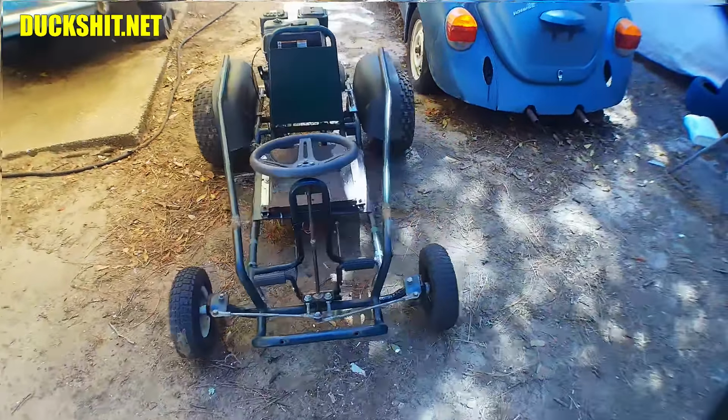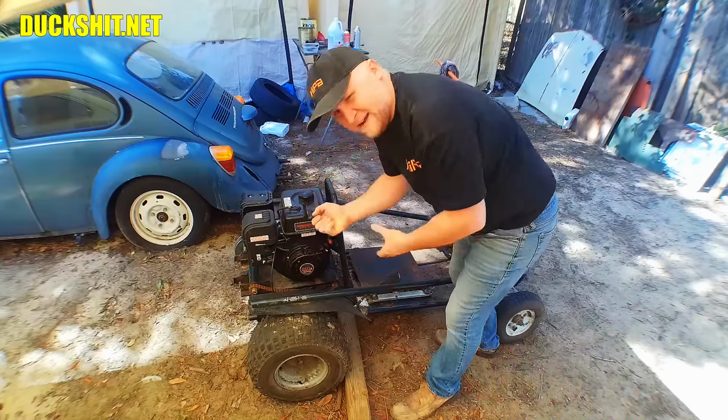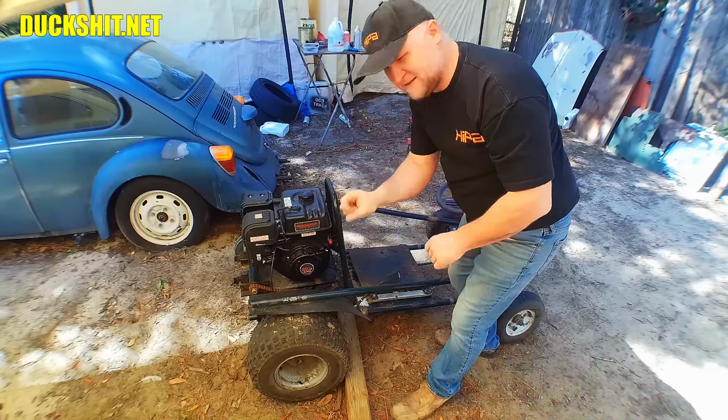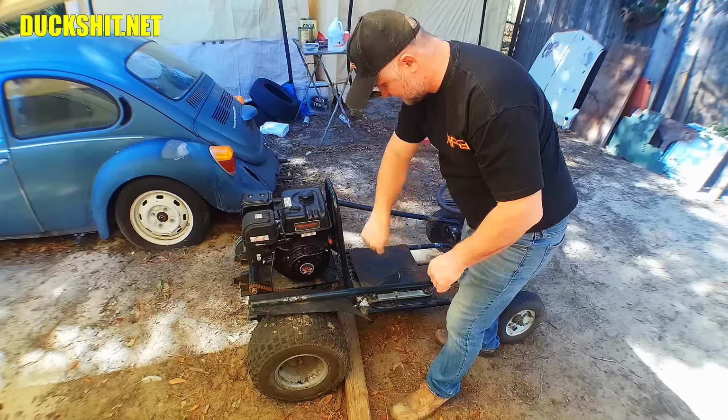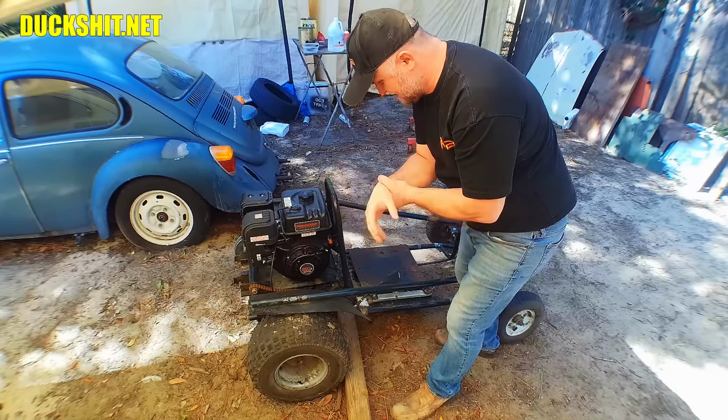Alright, you guys. The other day this thing fired up quite easily, and I messed my wrist up somehow in the process, and it's still a little sore. I don't know what I did. Somehow when I pulled it, I must have just cockeyed something. And it's just a little sore.